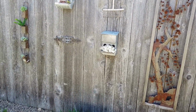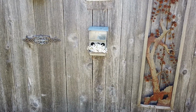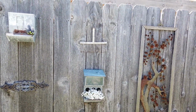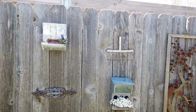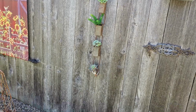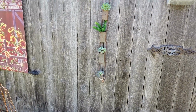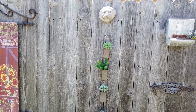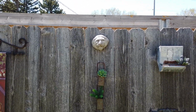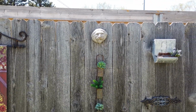And that I actually got at the Goodwill outlet bins. I think it's some type of a chicken feeder, but I'm not sure. Up there is a concrete rake. I think another chicken feeder. This is some type of a farm equipment piece. And then a lion's head. That's special because my grandson and I bought that at a garage sale when we were in Nebraska.